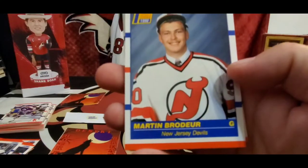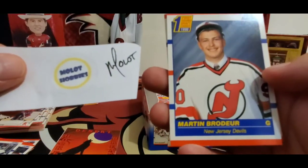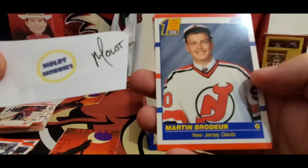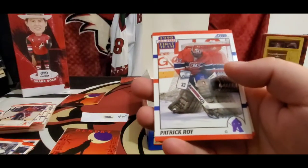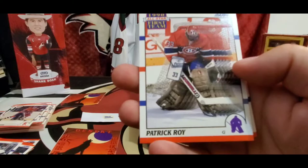There it is. Molot Hobbies. That one's coming to you, man. I hope this is 1,232 or whatever. There you go. On the way over to Molot. Set that one aside. And a Patrick Roy right behind there.